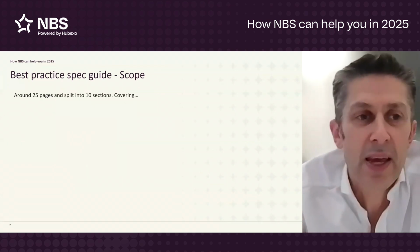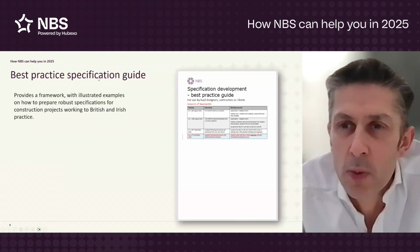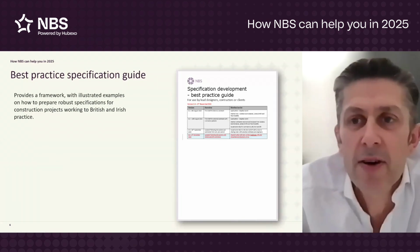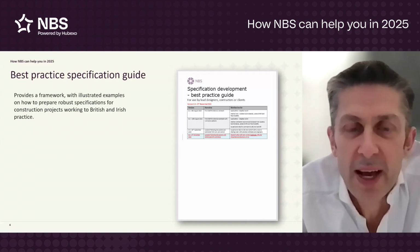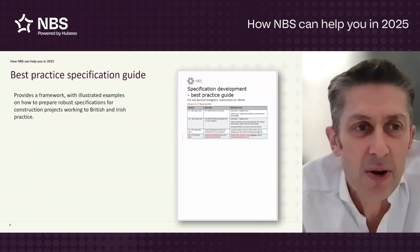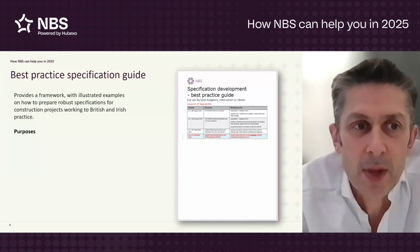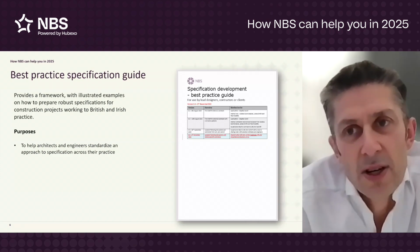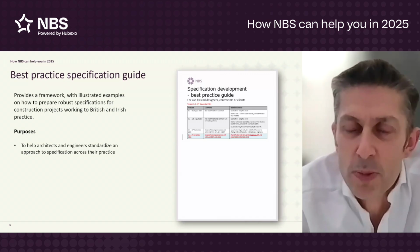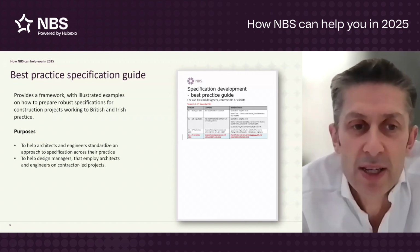And the second thing I want to just talk about in terms of 2025 before we move on to Taylor is one thing we're going to release in Q1. And we've talked with a lot of customers about this. It's going to be just a Microsoft Word document, but a best practice spec guide that pulls together all the best things from our training courses and things like that. And it creates a document you can use as an architectural practice and engineering practice to try and get specification writing brought up to the quality level that you want across your practice.